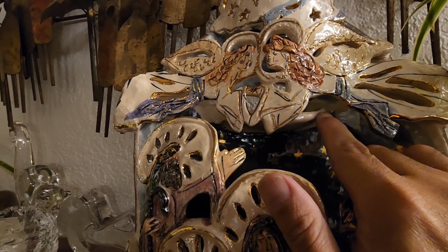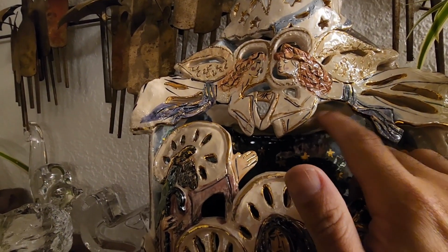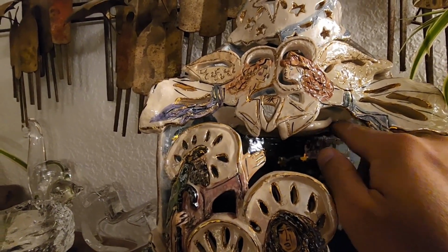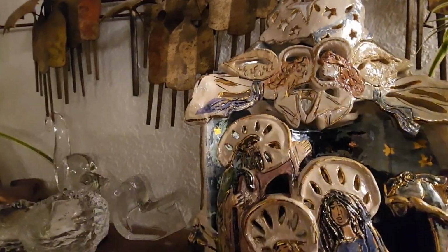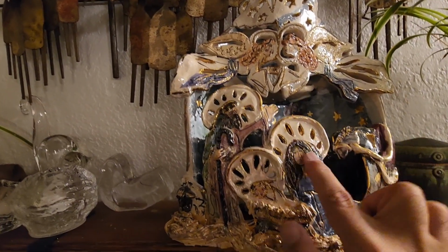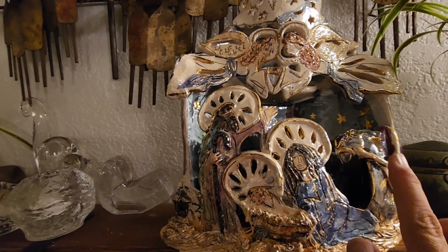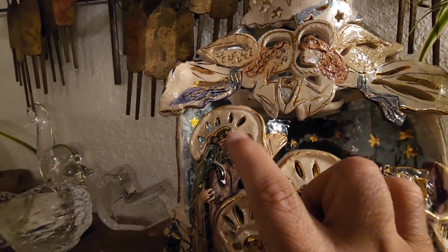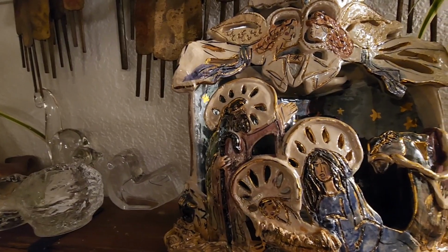This ledge back here, which you can hardly see, which holds candles, is just a slab of clay that someone pressed on there. And then, I mean, it's insane the amount of work that went into this. Then it was glazed, and then they gilded it with gold. That is gold. It's actually gold paint. It's made of gold.